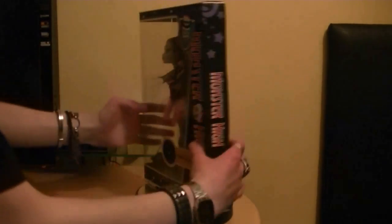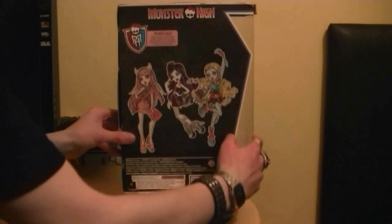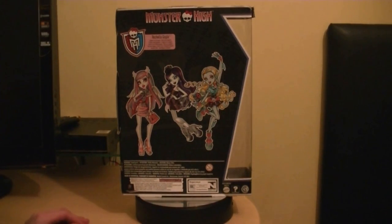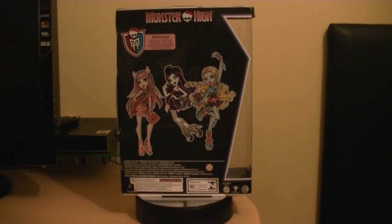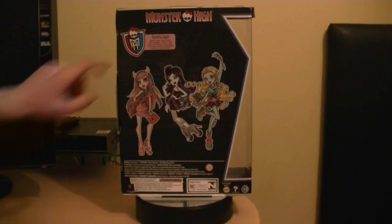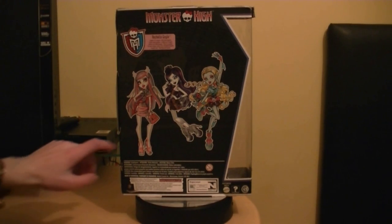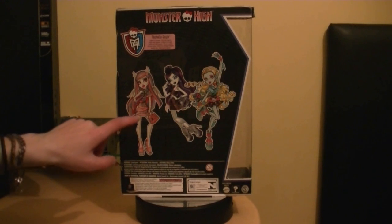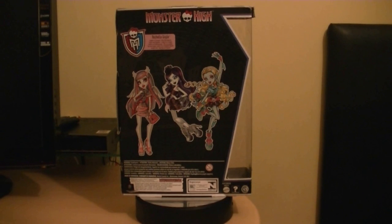Take a look at the back. Also underneath all the other information at the bottom. So it says here Monster High, then it shows you that Monster High logo there. It says Rochelle Goyle, daughter of the Gargoyle. And in the wave is Rochelle Goyle, Spectra, and Laguna Blue, as you can probably see. But there are some others in the wave as well.